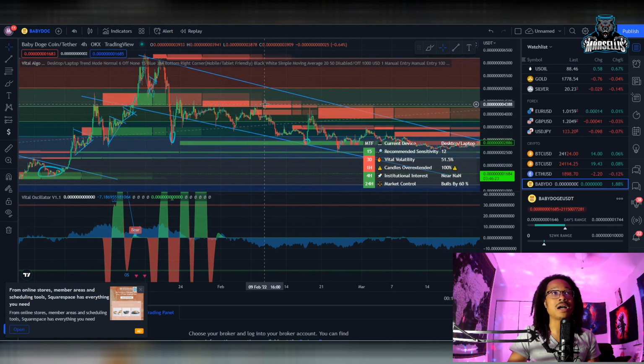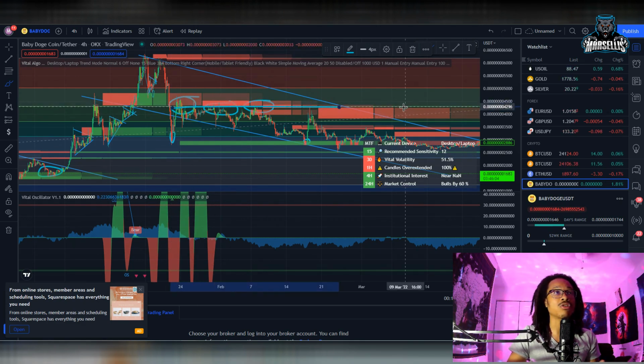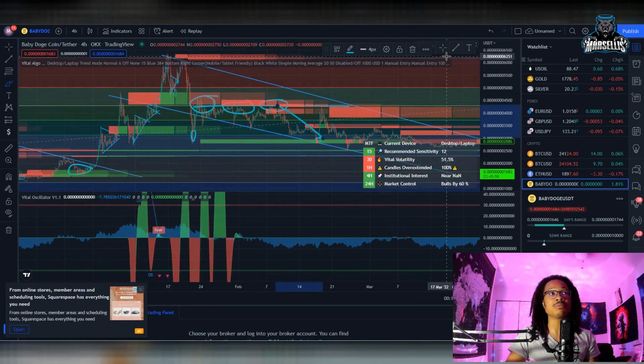But there's always a possibility that we get all the way up here. Well, no, I'm sorry. This is 4,300. But yeah, this 4,300 area, there's always a possibility that we do not get all the way up here after the pump. But I think we're going to hit this area here. You can see we hit this resistance multiple times. Like I said, the third time's a charm. It hit it 3 times here. And then after the third time, that's when we had that breakout to the downside. So it goes the same for the upside and the downside. The third time's always the charm.